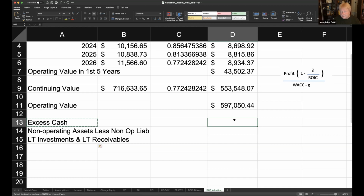Now, we can always change that assumption later, but for the most part, I don't invest in you because you do non-operating things. I invest in you because you do operating things. That's what you're good at. So let's value these based on the current value of the balance sheet.